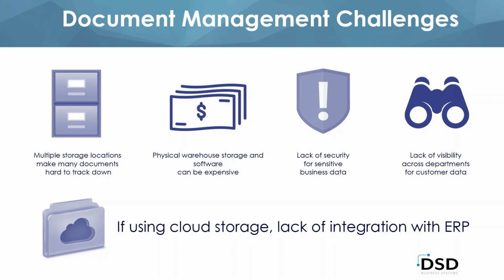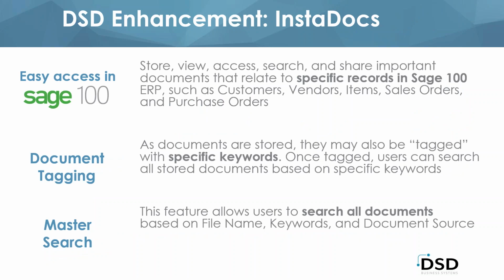A lot of the customers that we see looking at document management are trying to cut down on all those pieces of paper, all that physical storage that they have all over the place, and trying to find that information in a quick and easy manner, right? And again, there's a lot of different cloud storage solutions out there too, but a lot of those lack integration with the Sage 100 ERP system. So the cool thing about InstaDocs is it's 100% inside of Sage 100. So it's easy access, right? You're not learning a third-party piece of software that's external, that's sending information back and forth. It's 100% inside of Sage 100, so that makes it really easy for people to access the information and to learn the software.